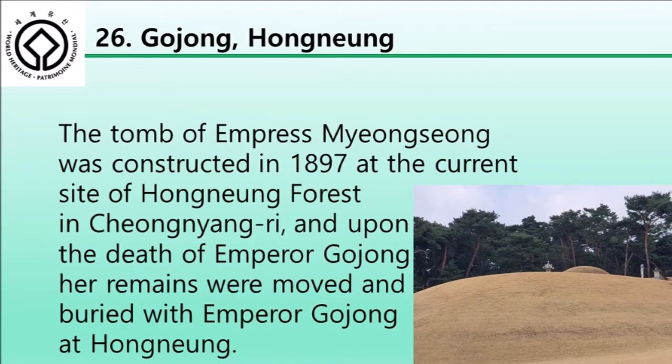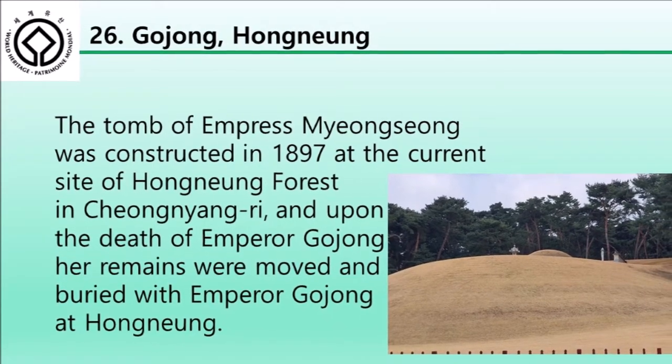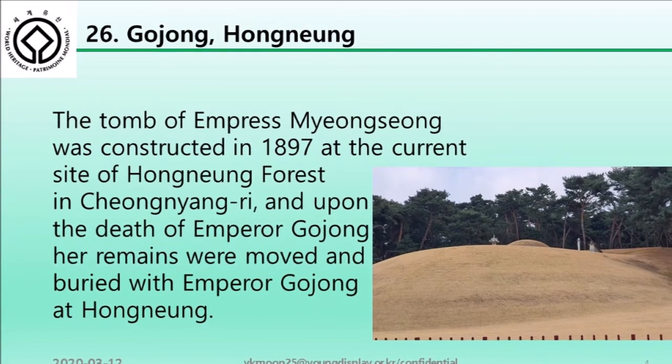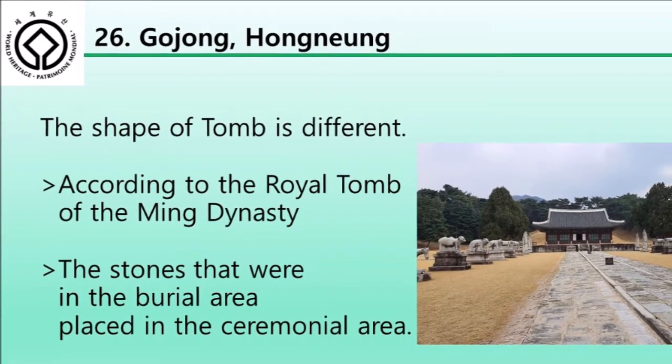The tomb of Empress Myeongseong was constructed in 1897 at the current site of Hongneung Forest in Cheongnyang-ri, and upon the death of Emperor Gojong, her remains were moved and buried with Emperor Gojong at Hongneung. The shape of the tomb is different.